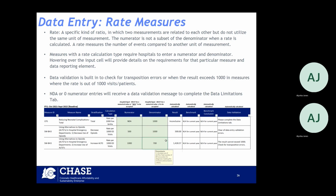The message is just going to look a little bit different when the rate is out of 1,000. So it will say the result cannot exceed 1,000, check for transposition errors. As a callback to SWBH3, last year there was an error in that message that indicated the result could not exceed 1,000, and under the prior measure specifications that was incorrect. But now that the measure has been updated, your rates for the ED Alta measure should not exceed 1,000, so you will see that error message again, but this year it is correct. NDA or zero numerator entries will receive a data validation message to complete the data limitations tab, as you can see here.